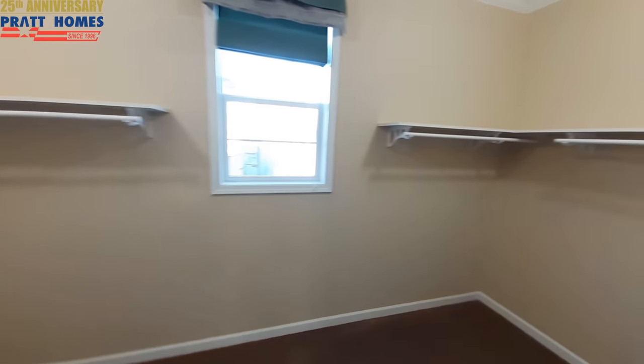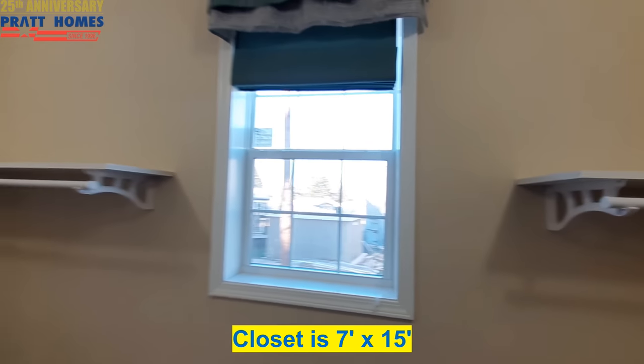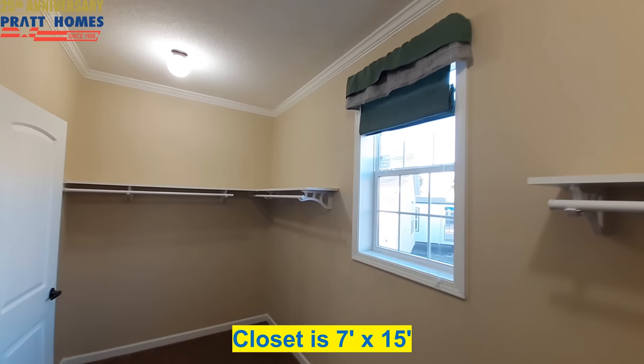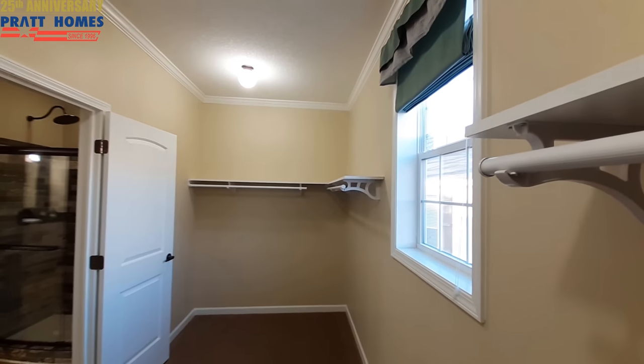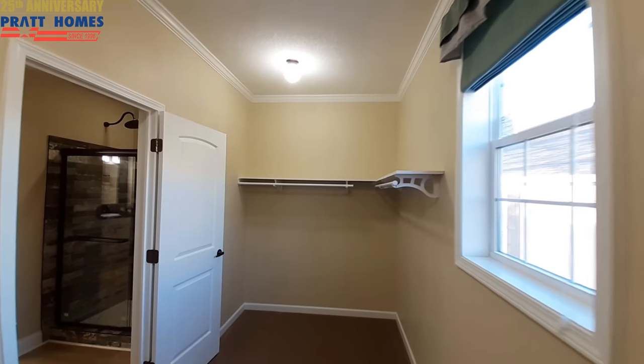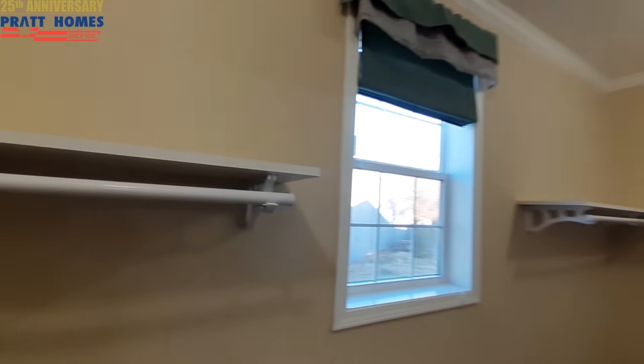How about our closet? Check that out. That is a nice, big walk-in closet. Big enough they got to put in a full-size window.